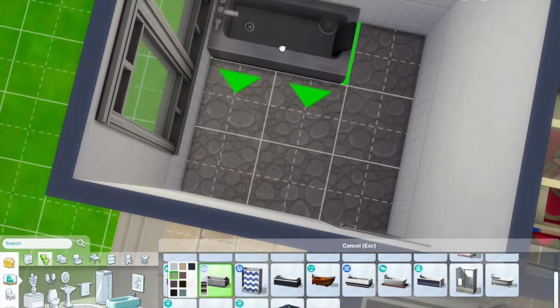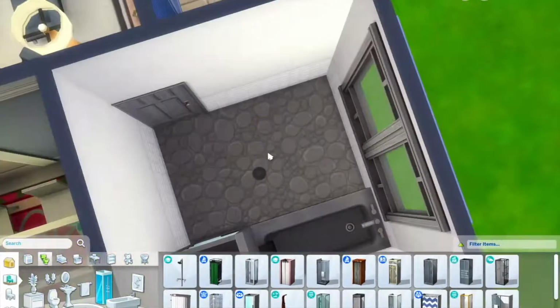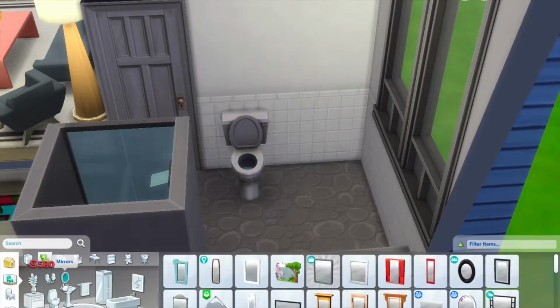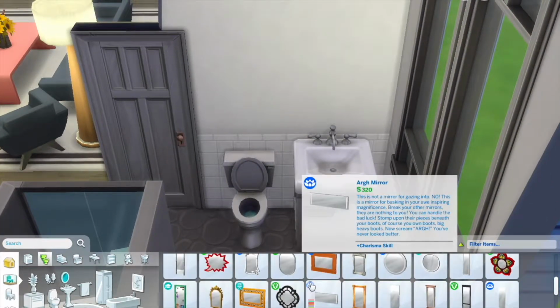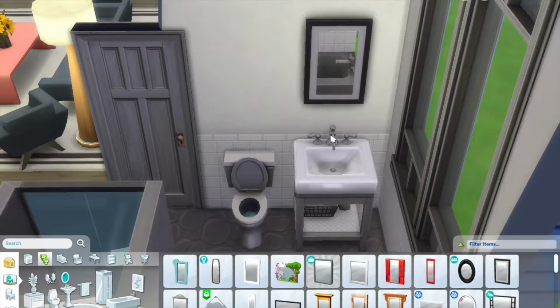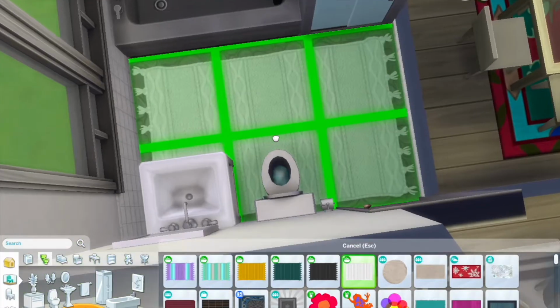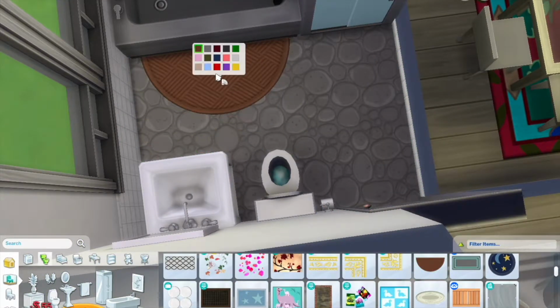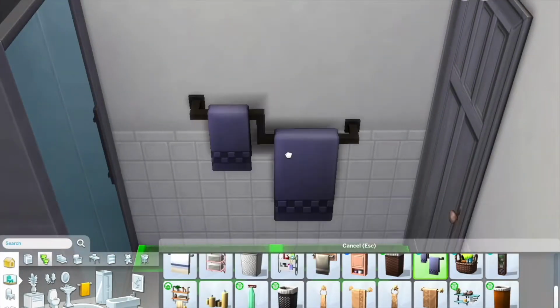I also have loads of bathrooms in this build. I think there are 4 in total, which for 6 Sims is fantastic. Upstairs, they share Jack and Jill bathrooms. I think that's what they're called. Like when there's 2 doors and 2 rooms. Yeah, I think it's called Jack and Jill bathroom. So that's what the kids share upstairs. They have the 2nd floor. And then the parents have their own ensuite.